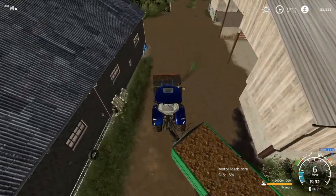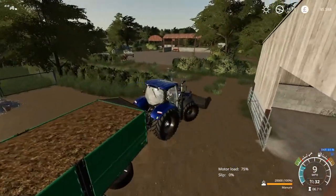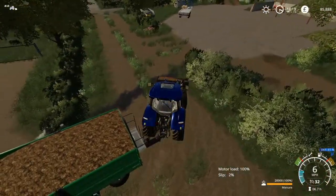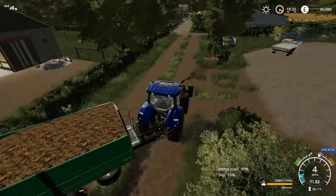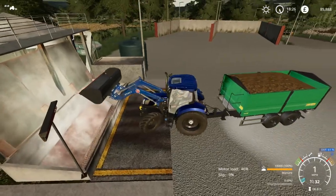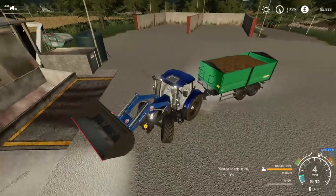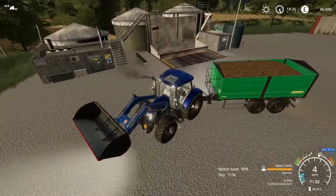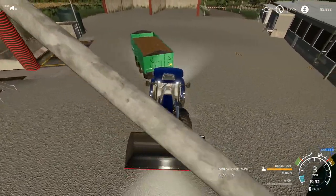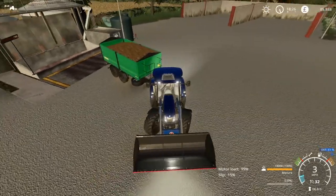This is very heavy. I can't tell if it's front heavy or just heavy in general. But I'll take this down to the BGA. Obviously it's going to take us a little while, and I'll see you guys there. Okay guys, that was a very interesting drive down here. The tractor was not happy with that amount of weight, which I can't say I blame it. Wouldn't imagine that manure is the lightest thing in the world. Definitely not the most pleasant thing to be taking 20,000 litres of.